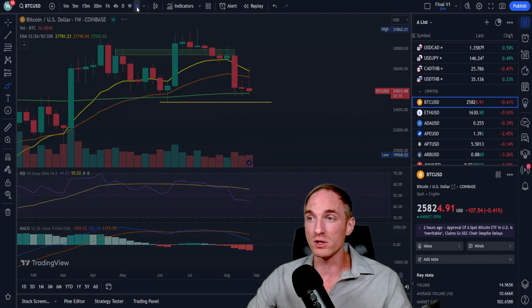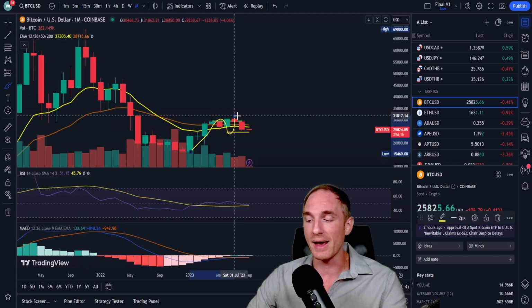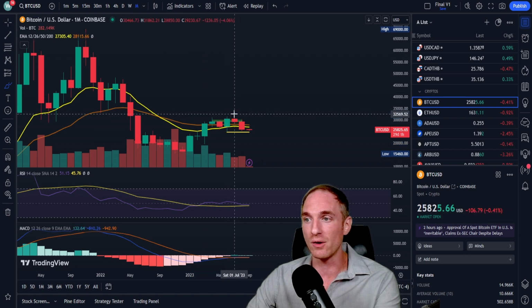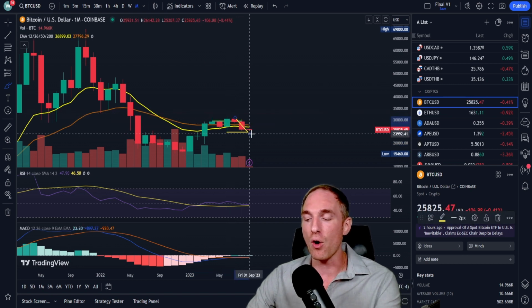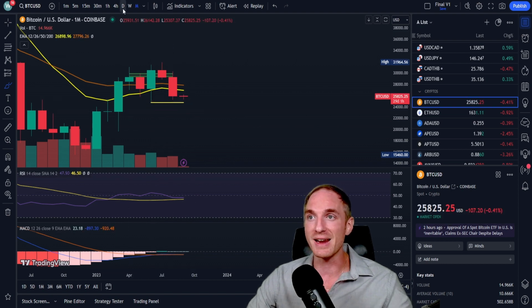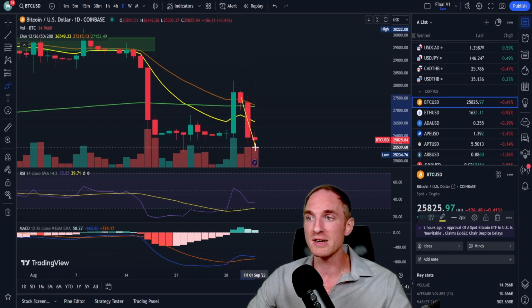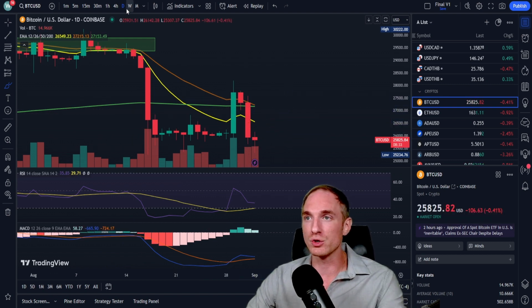And I'll remind you here, also on the monthly, guys, in risk of losing your monthly uptrend as well. Monthly uptrend was set with this candle right here back in July, but we've given back almost all the gains. And if I zoom in here, you'll see how close we are to this line in the sand level, 24,700. Huge level in my opinion. Bulls need to do a lot of work, but crypto just not in favor.